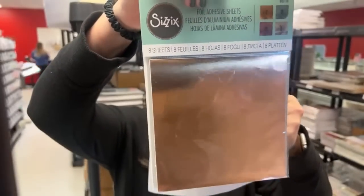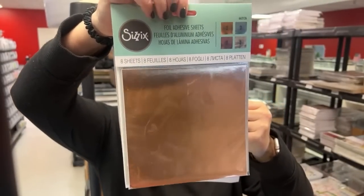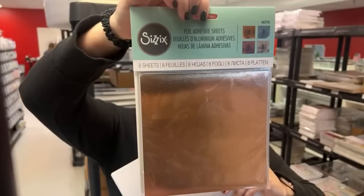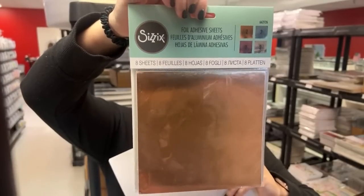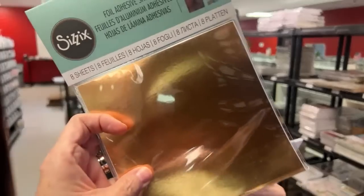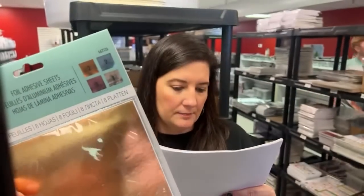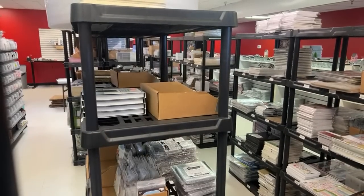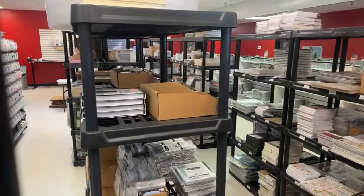I'm coming. Here. Foil. Sizzix adhesive foil sheets, 6x6. Aren't these the rubby ones? You rub them on, or are these adhesive? I can't remember which one is which. Yeah, these already have sticky on them. These are like fake foil because they're already sticky backed. They're awesome. So you can cut them out. You can cut dies out with them and then stick them down.